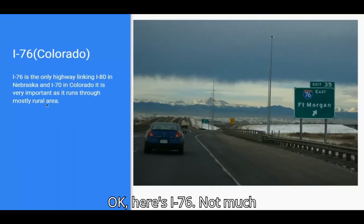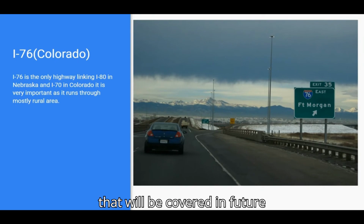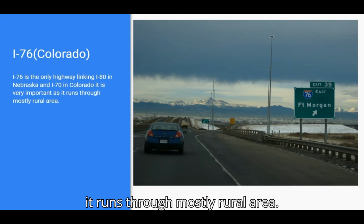Okay, here's I-76. Not much about it, but I-76 in Colorado, because there is another one that will be covered in future videos. I-76 is the only highway linking I-80 in Nebraska and I-70 in Colorado. It is very important as it runs through mostly rural area.